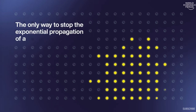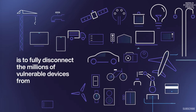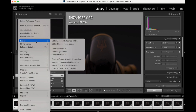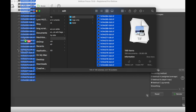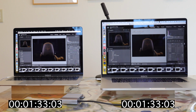As both summer and the World Economic Forum's cyber attack and power crisis loom, I appreciate this bit as much as any. Let's take a real-world look at prepping, exporting, and compositing a stack of images in Helicon Focus via Lightroom. 1. Queue every RAW file for export, then time. 2. Transcode RAW files into TIFFs for processing in Helicon Focus, then time. 3. Composite files in Helicon Focus, then time. Every time I upgrade, sidegrade, or in this case downgrade my hardware, I perform similar tests.